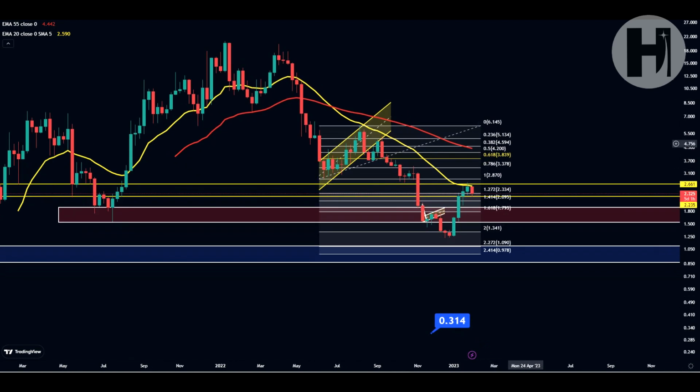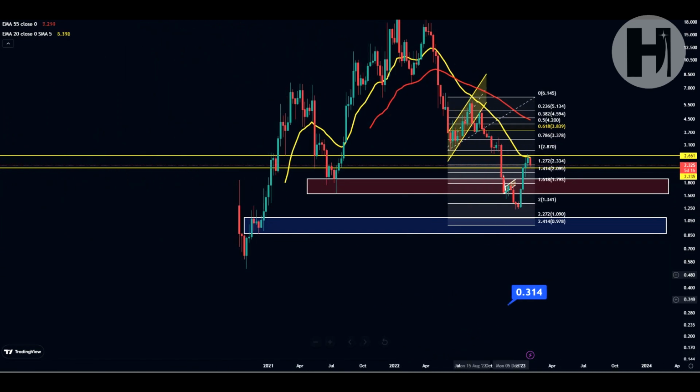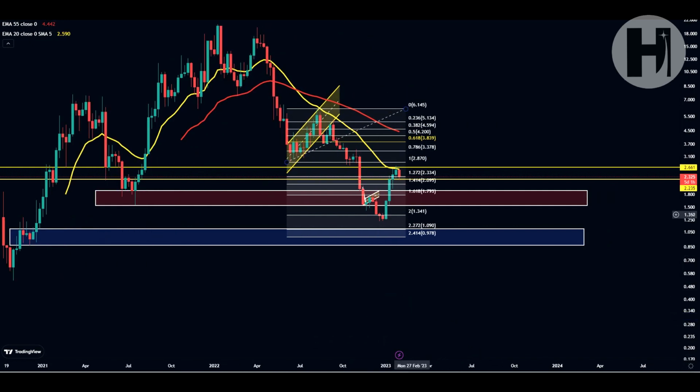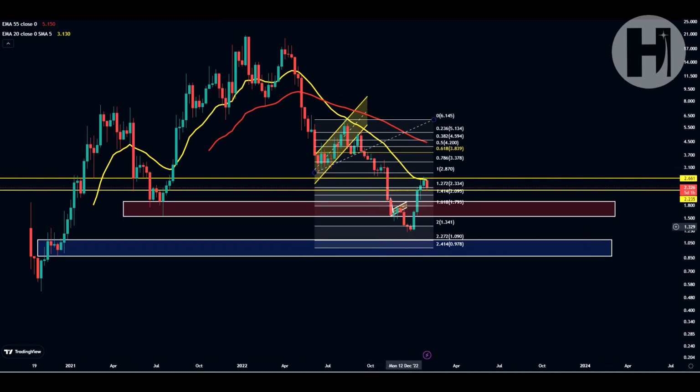So as you can see, you also have two support blocks here. One is red and one is blue. Now we have reached the red support block and we dropped below that just a bit for a couple of weeks. And that was also where the second fib level was at the Fibonacci retracement here at $1.34. So this was a very good entry point. And since then we've gone up 19%. So very good entry points for NEAR protocol here.